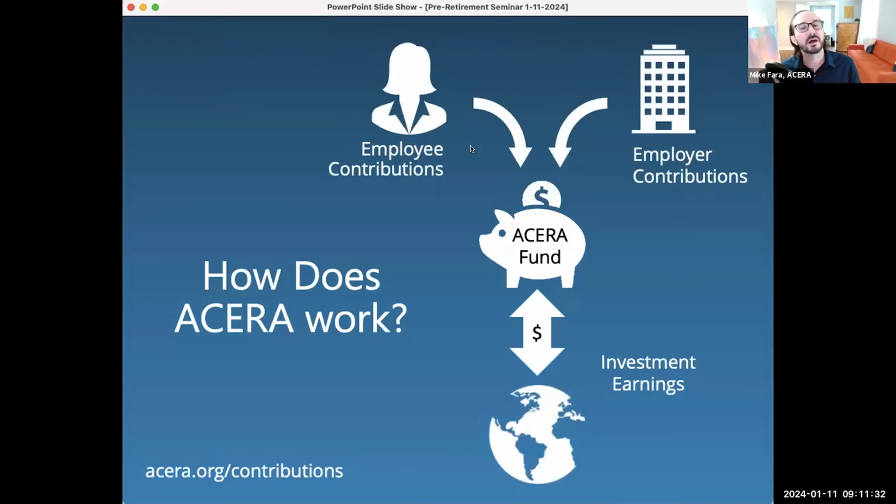With every paycheck, if you look at the pre-tax deductions column on your paycheck, you will see a line item that says retirement or something similar, and you'll see some money being deducted from your check. That money is taken out of your check and it's put into a SARA fund. And every time that happens, your employer is also contributing to a SARA fund on your behalf.